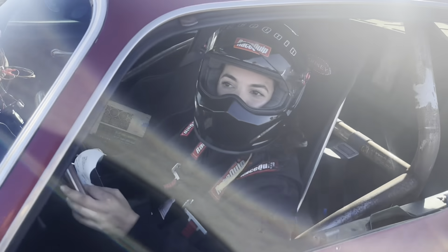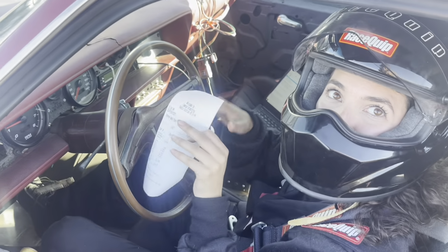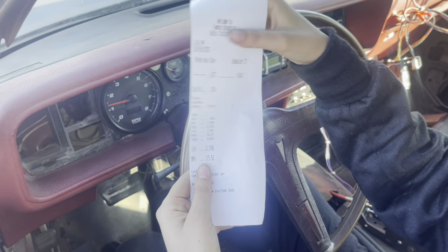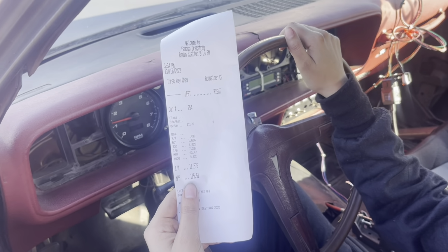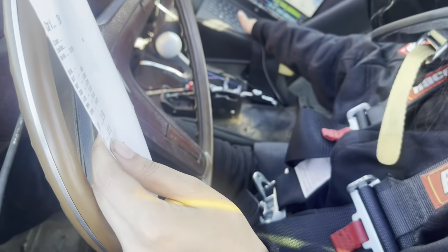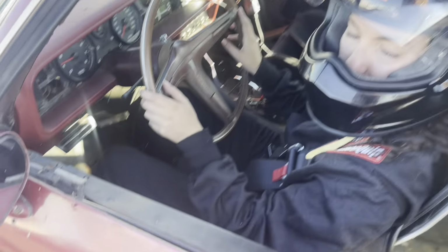What did you do? I don't know what I'm doing, but oh my god, it just loves the heat, I guess. That was after a hot lap. Okay, here. So press stop on the, here, hand me the laptop really quick. All right, I can't remember.